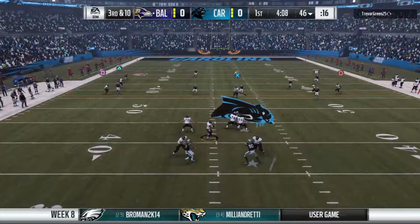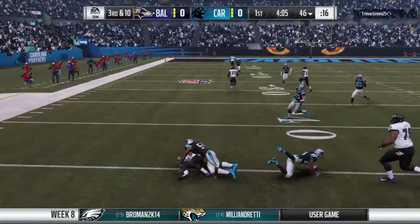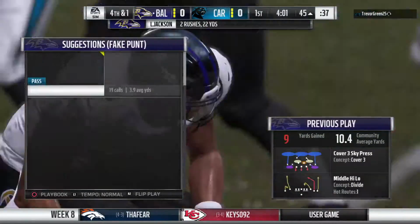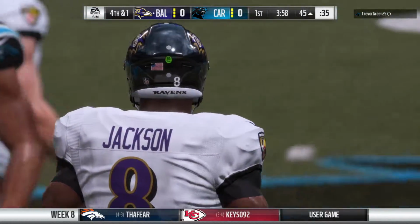From the gun, it's Jackson. Buying time to his left. And he'll be brought down at the 45-yard line. So he got 9 yards that time, but he needed 10, and it brings up 4th and 1.